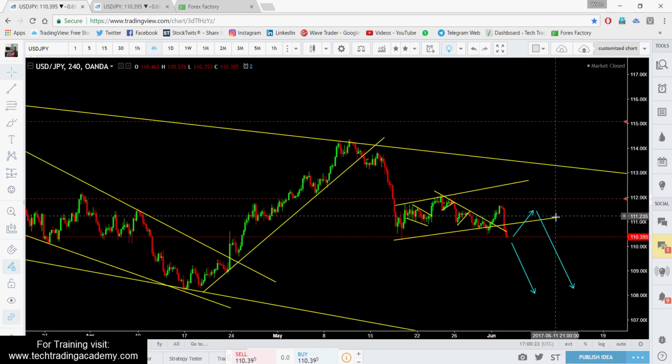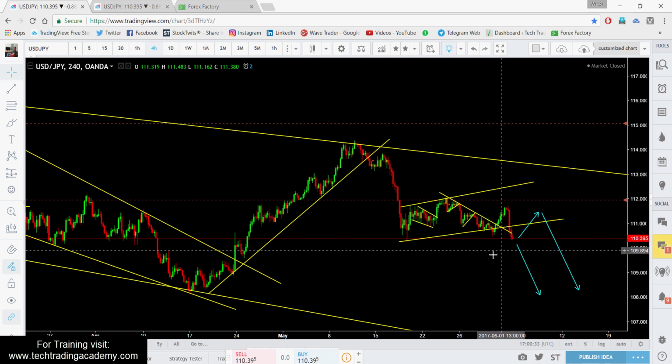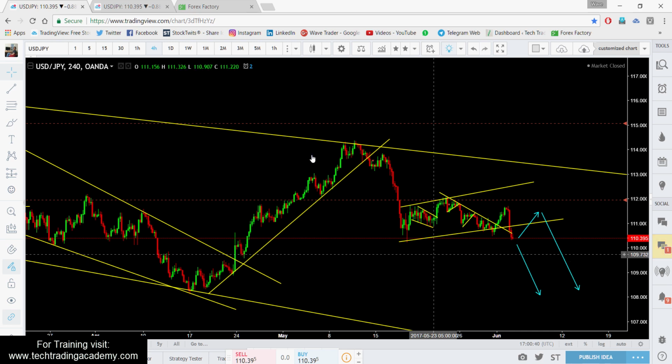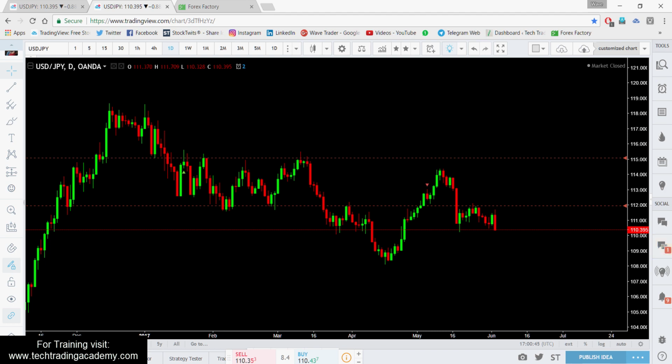Okay, now we're gonna pay attention. So this pair can change lots of pattern formation on lower time frame. Keep in your mind, lots of pattern formation on lower time frame. Why lots of pattern formation on lower time frame? Because we are having daily sideways correction, daily trend continuation pattern formation. All right, this daily trend continuation pattern formation, you can see over there, still we are in sideways move or in trend continuation pattern formation. But that trend continuation pattern formation is bigger on daily time frame.